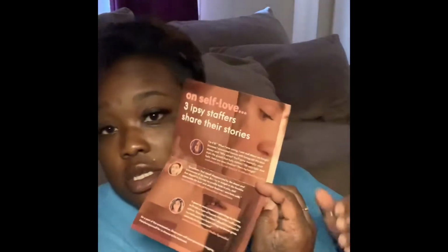All right, so in here I got this piece of paper. It says August 2019, Bare Yourself, Ipsy Bare Yourself. Celebrate all of you, play up a signature look, create the unexpected, let natural beauty shine. Your Glam Bag Plus picks will help highlight the beautiful things that make you unique. And it says 3 self-love, 3 Ipsy staffers share their stories. So I got this in my bag.